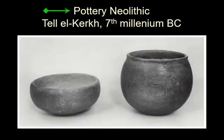So pottery in the Middle East is not quite as exciting as it used to be. Maybe if we looked for it, we might find it. But typically, 7th millennium BC or so, we get pottery. And it's very nice pottery. You can see it's quite well made. This is probably what we call a pinch pot, where you just pinch it together with your thumb and your fingers to draw out the clay.